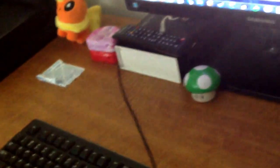This is a K120 Logitech keyboard. It's not a gaming keyboard at all. I just got it from Walmart. But I'll get my Razer Black Widow soon, and I'll do an unboxing on that. This is my mushroom that I stole from my friend. I apologize. Hopefully she's not watching this, though.